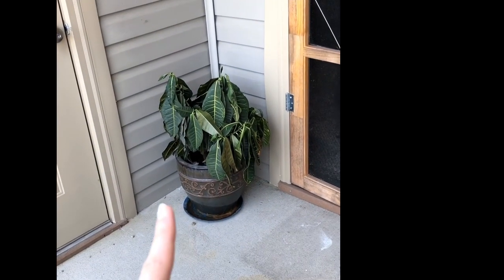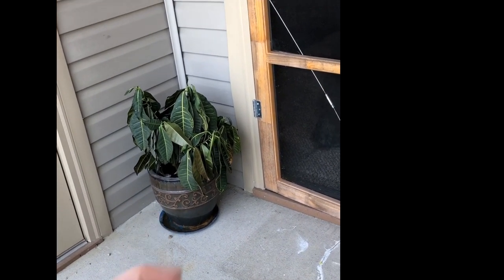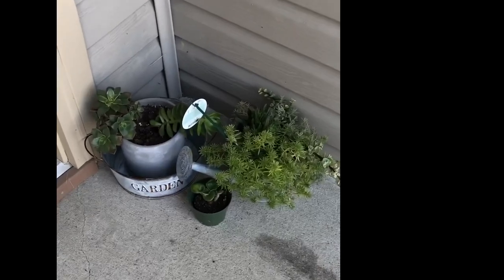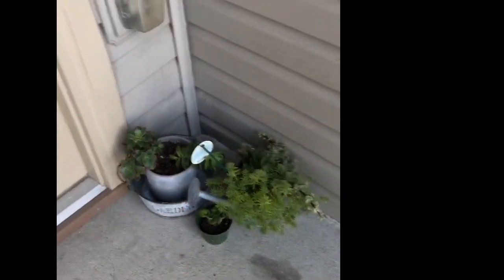And then I actually got this from my job. It was a plant that we had in the office, but it was starting to die a little bit, so they sent it home with me because they think that I can revive it. And I have my own little succulent thing going on over here. They're not looking too good right now either, so I'm not on my A game.